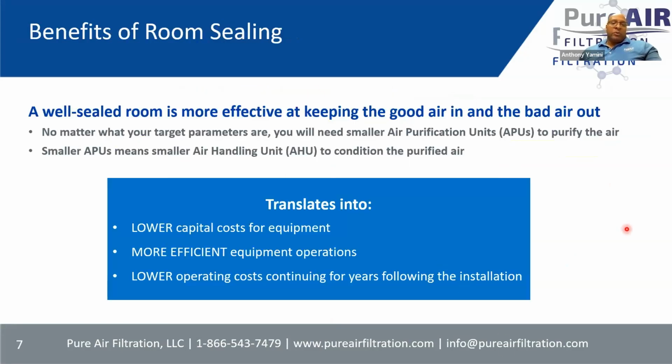So the benefits of room sealing. A well sealed room will ensure that we're keeping the good air inside of the electrical space, or the room that has the critical electronic equipment, making sure we keep that good purified air in the room, but we're also keeping the bad air or the corrosive air out of the room itself. So that ensures that we have a system that will pressurize that room, keep the corrosive gases out, and keep the good air in, recirculated through the system.